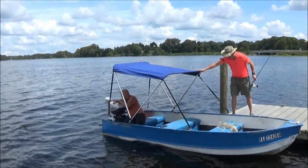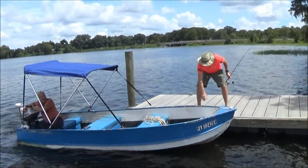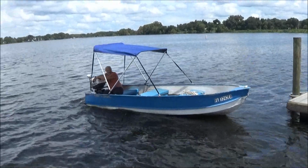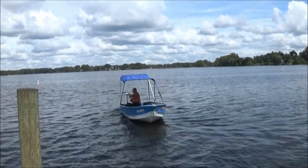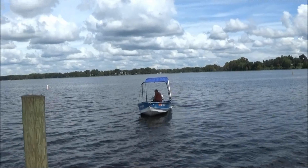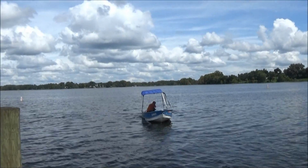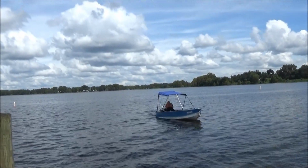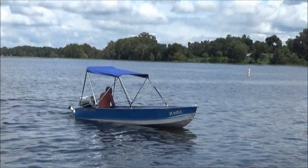I think he wants to go out. Want me to push you off? Yeah, you can push me off. Okay. Yeah, the current's just... I thought you were coming in just in case the motor would start. Thank you. You're welcome. It's got a trolley. There he goes. Now he's using the trolley. For some reason the motor wouldn't go, but he'll play with it, see if he can get it going. And he just wanted to get out in the water. There he goes. He got it. Yay, he got it. Yay. Just takes a little bit.